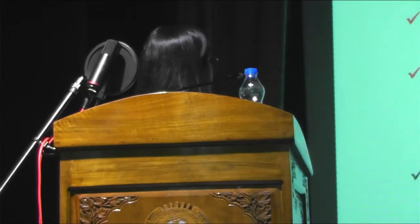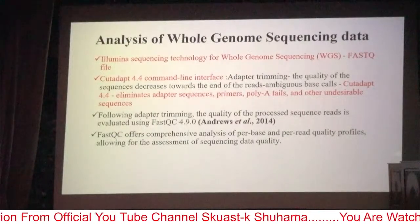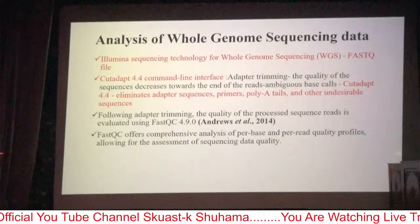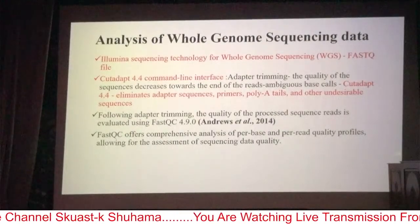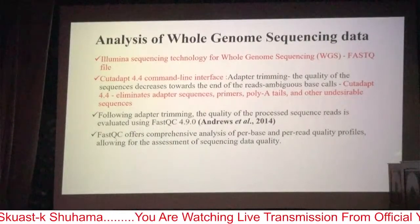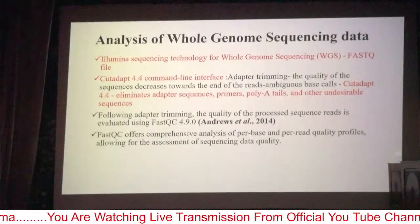Then we'll come directly to the whole genome sequencing analysis. I outsourced my samples to Biokart Private Limited in Bangalore. I gave them 10 samples due to economic considerations, and Illumina sequencing technology was adopted for whole genome sequencing. I got the raw data in the form of FastQ reads. After that, Cutadapt command line interface was used for adapter trimming. After adapter trimming, FastQC was done.